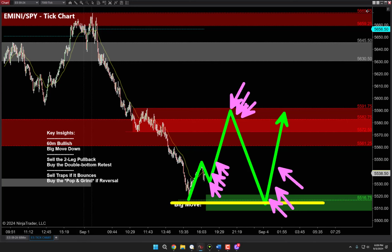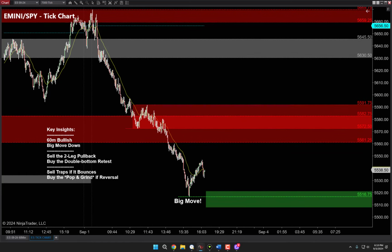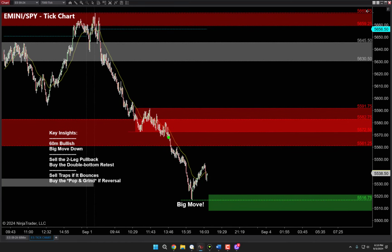But first, let's talk about timing the entries on this, because I think everybody knows what a two-legged pullback is. When I say two-legged pullback, though, think about this sequence. During the pullback, because again, we're still bullish overall, right? We're not bearish overall right now. Because of that big move down, I'm going to look for what's called a bear trap pattern during that two-legged pullback. Bear trap will be a higher high in price, move right below that low.